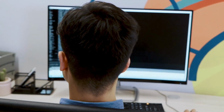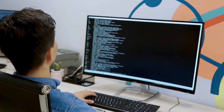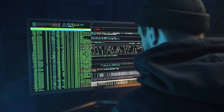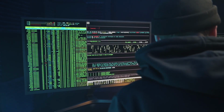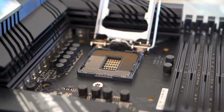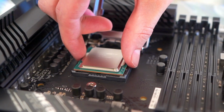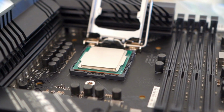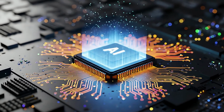Ironwood isn't just a chip, it represents a shift towards AI-native infrastructure. Instead of building hardware that can run AI, companies are now building hardware designed exclusively around AI workloads. That distinction changes everything. For decades, CPUs were kings. Then GPUs rose as the champions of parallel computing. But now, we're entering a third era, domain-specific accelerators built for neural networks at massive scale.